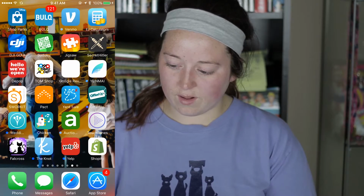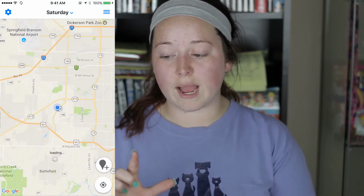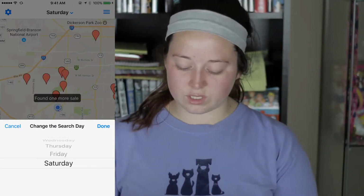Garage sales are a huge thing, and garage sale season has officially started. So there's one app I would suggest, which I'm actually going to show you right here. I know all of my apps on here. It is the Yard Sale Treasure Map. I do have the better version, which was $1.99. You can choose at the top what day on the map you want to do, and today is Saturday, so of course it has Saturday on there. I did go garage saling this morning, so that's why it's already chosen.